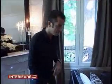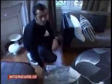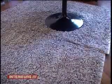I've also added these little suede rugs, again from IKEA, because you also have a dog. So I wanted to avoid wool rugs because dog hairs really stick to wool, so that'll make cleaning easier.